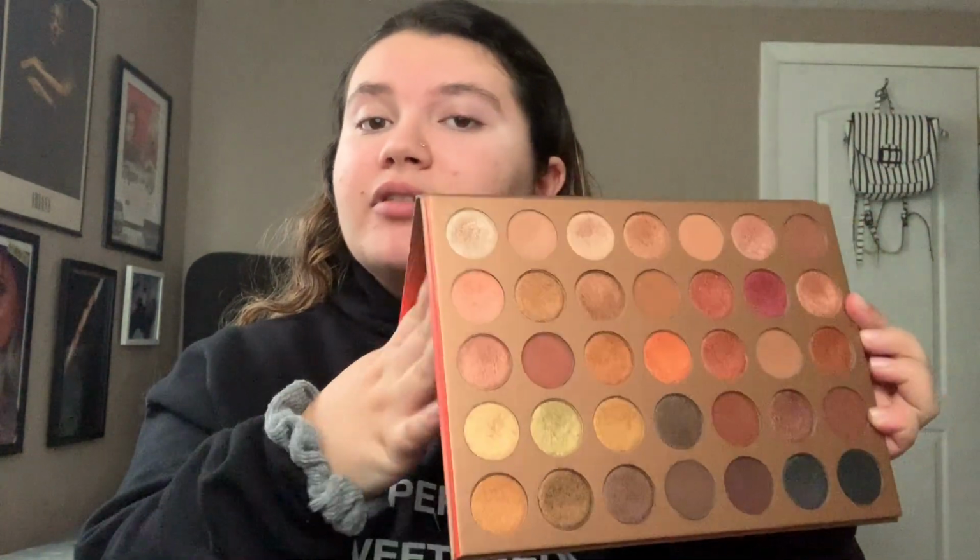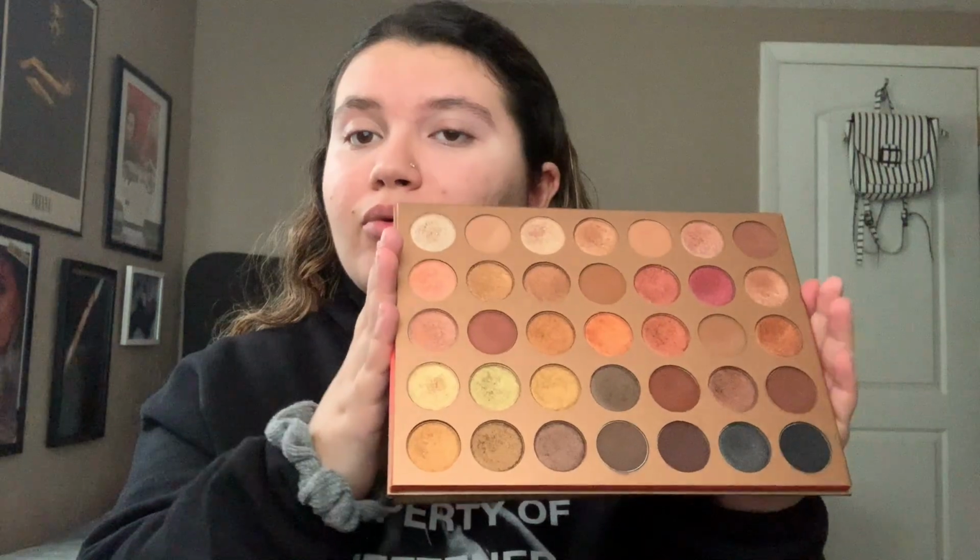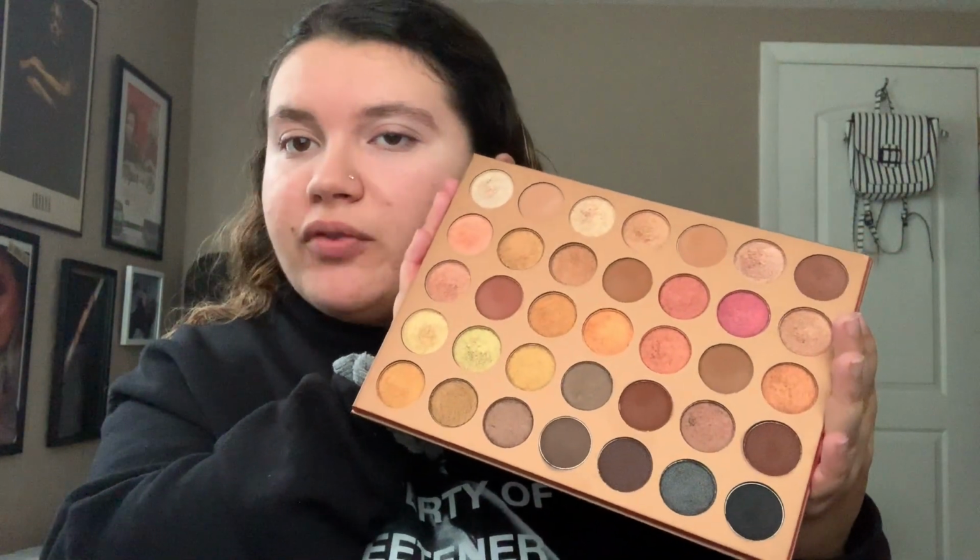As far as everyday makeup goes, I always do a natural eyeshadow look, but it's never really the same. I always use different shades and palettes. The palette that I've been using lately is this Morphe palette. This is the 35G Bronze Goals palette, and I love this. This is my very first Morphe palette that I've ever owned. I got it back in March, and it's perfect for summer.